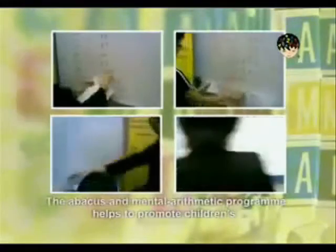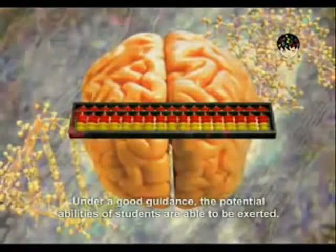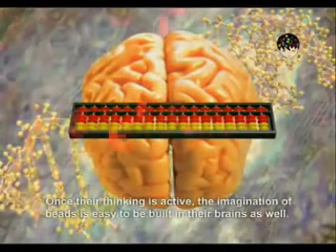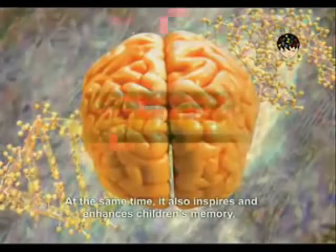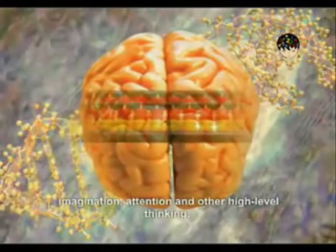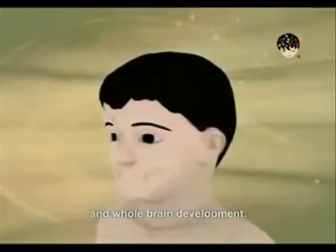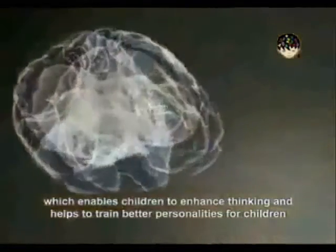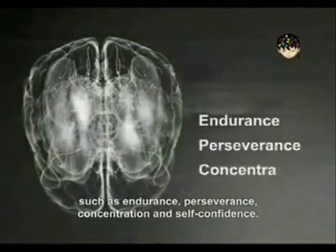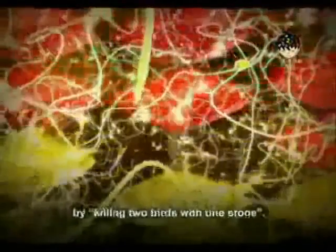The abacus and mental arithmetic program helps to promote children's early development of intelligence effectively. Under good guidance, the potential abilities of students are able to be exerted. Once their thinking is active, the imagination of beats is easy to be built in the brain as well. At the same time, it also inspires and enhances children's memory, imagination, attention, and other high-level thinking. Besides, abacus and mental arithmetic also develop infants' right brain and whole brain development, which enables children to enhance thinking and helps to train better personalities for children such as endurance, perseverance, concentration, and self-confidence. In the meantime, children will also benefit from the program by killing two birds with one stone.